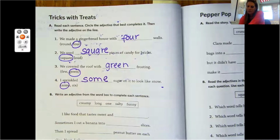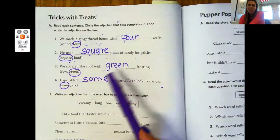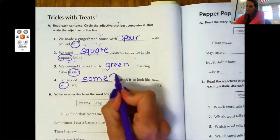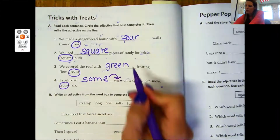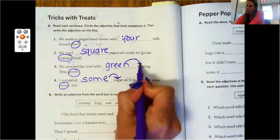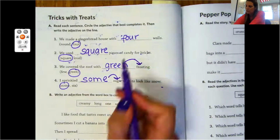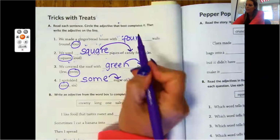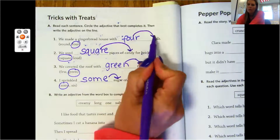Okay, so these are all describing our nouns. Some sugar, green frosting, square candy, and four walls.